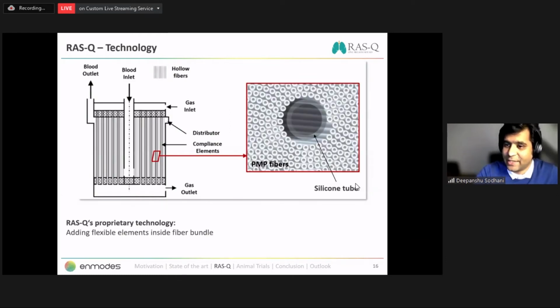Here is a schematic of how we do it. So we have our blood inlet and blood outlet. You have hollow fibers, the PMP fibers, all over. And within those PMP fibers, we embed a compliant element. In this case, we are using a silicon tube wrapped by the PMP fibers around it. This then leads to a compliant element in the oxygenator.